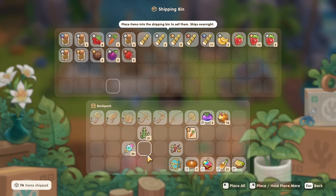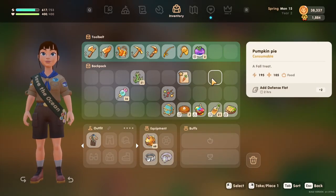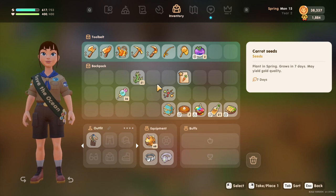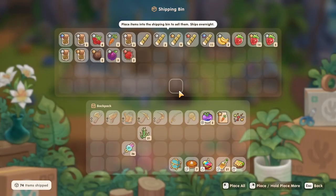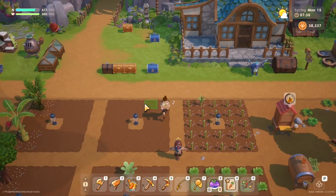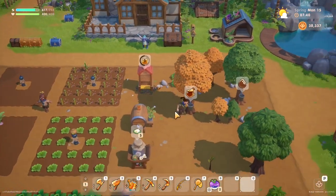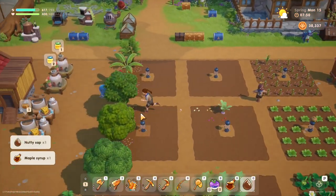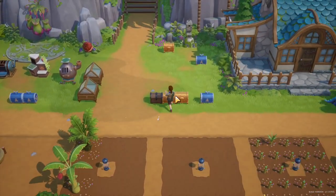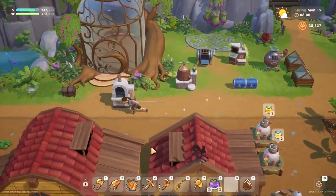That's going to be ridiculous amounts of profit. How long does the carrot take to grow? 7 days. Did I accidentally put seeds in here? No, I didn't. But we'll just put all of that in the chaos plot. Pick these up. Syrup. Yeah, I still have the syrup in there. Have to remember to pick up the resin from this side.